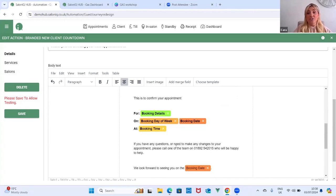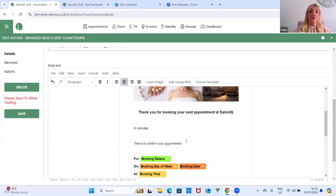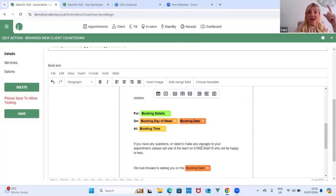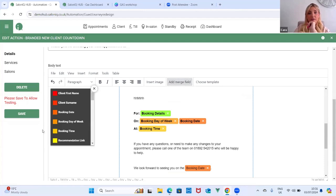And then all you would need to do is the image would be attached. You would just pop in here and you would just change the wording to what you want the email to say. If there's some merge fields missing and you want to add extra merge fields in, and a merge field is booking details, booking time, booking date, client's first name, you can add those in by just clicking on this here that says add merge field. And you've got all of your different merge fields in here.